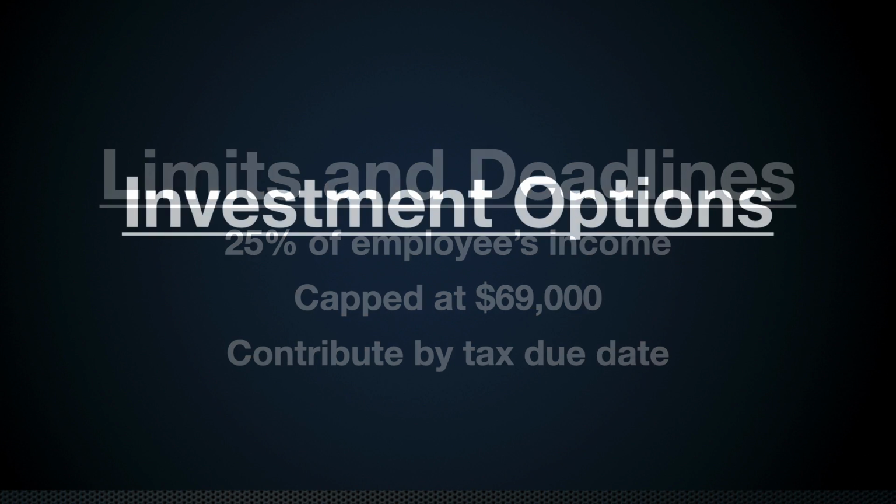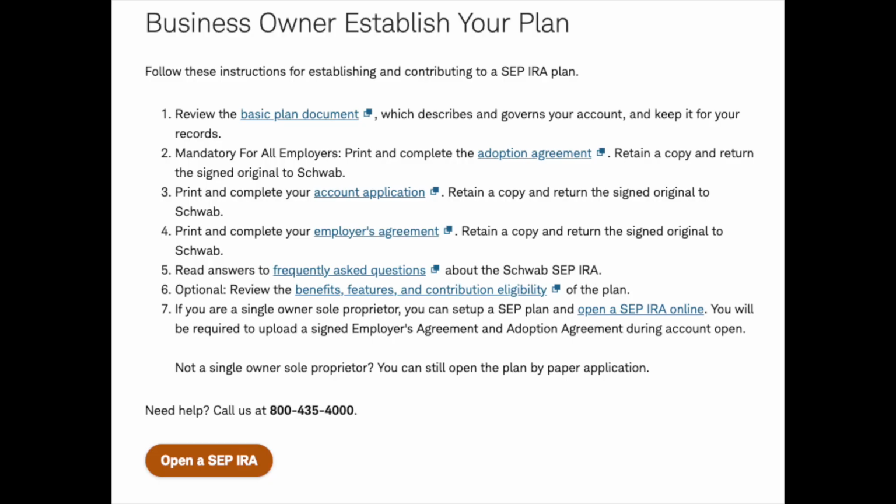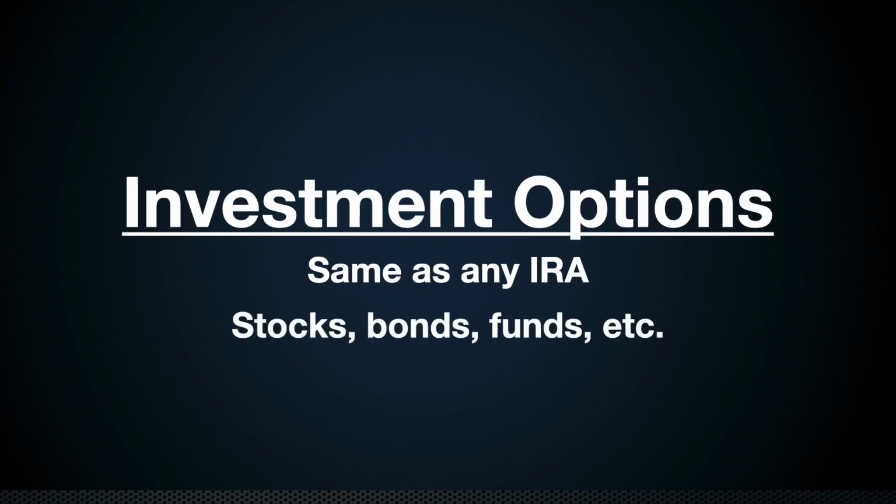For investment options, it's the same as any other IRA. You can open up a SEP IRA at most full-service brokerages such as Schwab, Fidelity, Vanguard, and I'm sure many others as well. And once the SEP IRA is open and you have funds in there, well, then you can invest in anything that brokerage makes available. Stocks, bonds, funds, whatever you want. It's not a limited menu of options like with 401k plans.